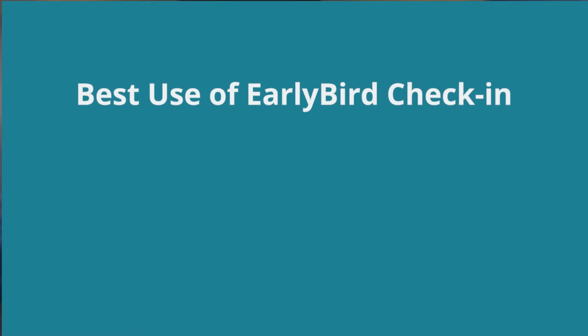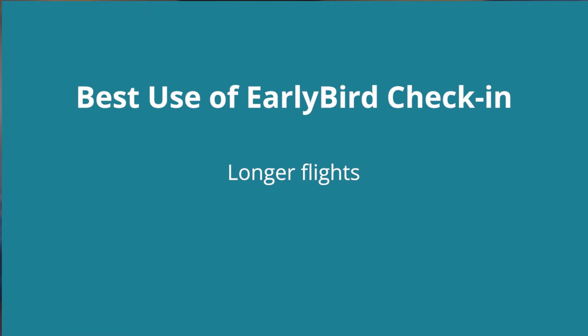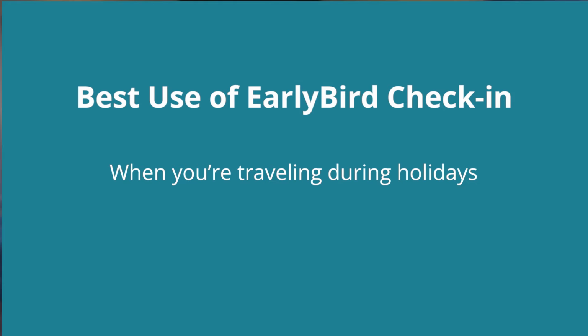If that happens, the easiest thing to do is have the first person just go on and save a seat, which technically Southwest does not have a policy against. If you're going to save up this benefit, I think it's best to use early bird check-in credits for longer flights, for flights with multiple legs, and when you're traveling at holidays. That helps you have a better chance for a better seat when you really need it.